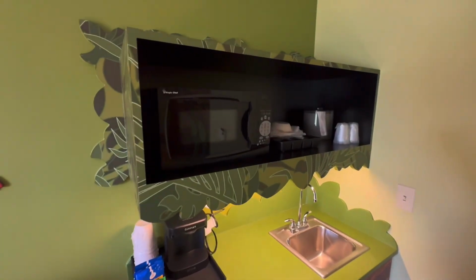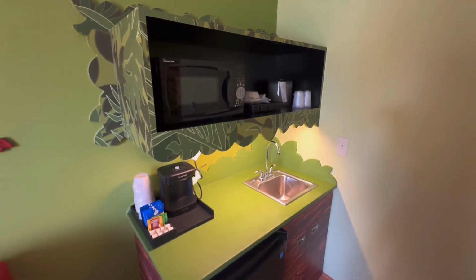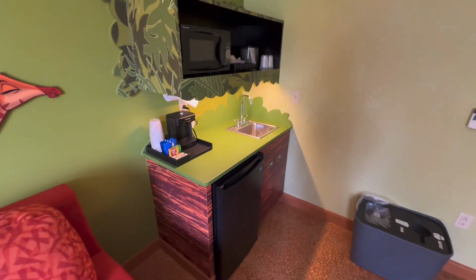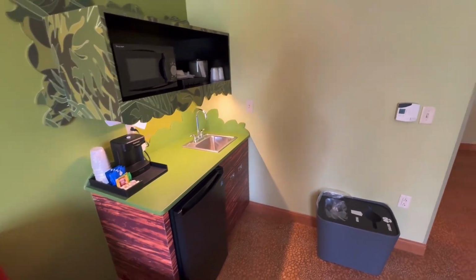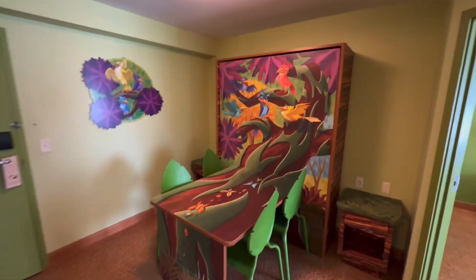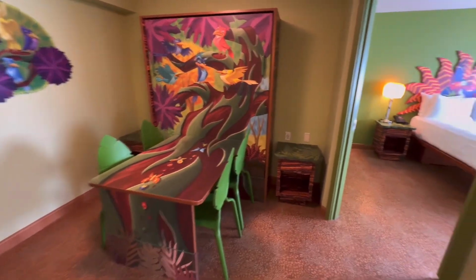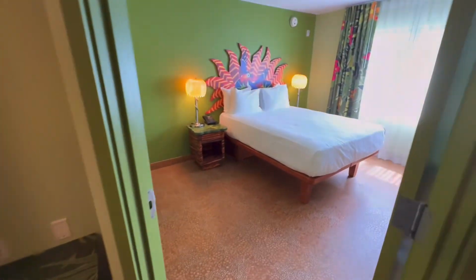There is a microwave and a mini fridge, and family suites are actually the only value resort rooms that offer a microwave, so that is a plus. And then this dining table over here, this pulls down and it comes out to make a second bed in this area, and then onto the main bedroom.